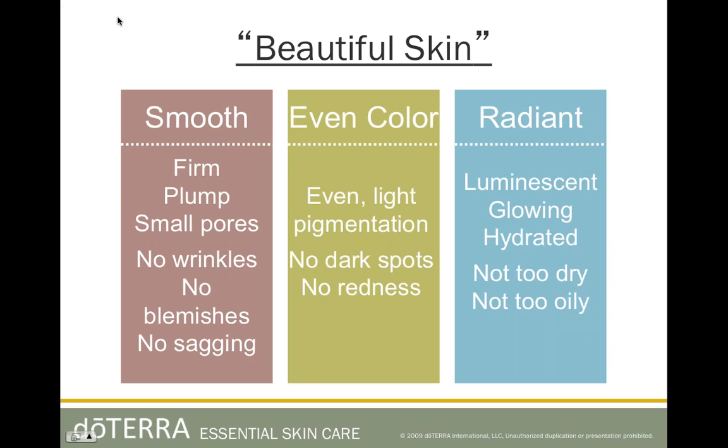This would be a definition of beautiful skin, but every one of us really can obtain this by drinking enough water, getting enough rest, and being committed to the skincare.